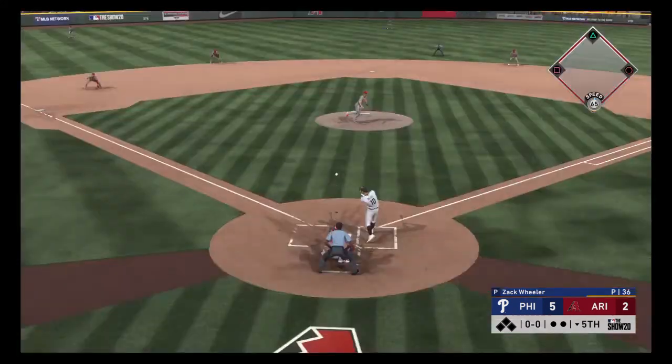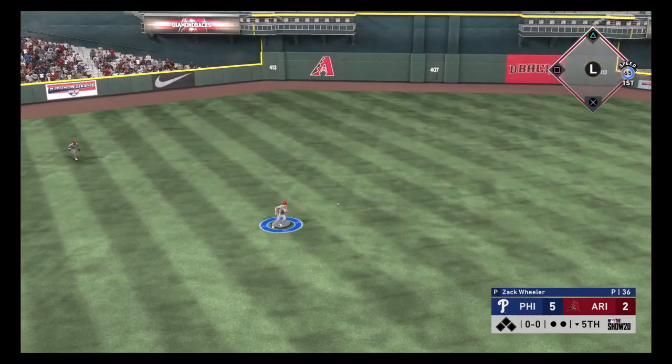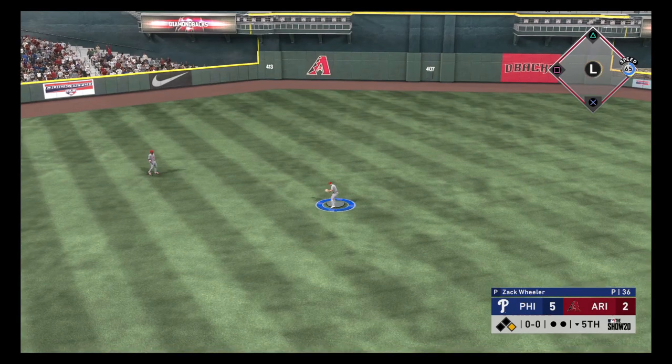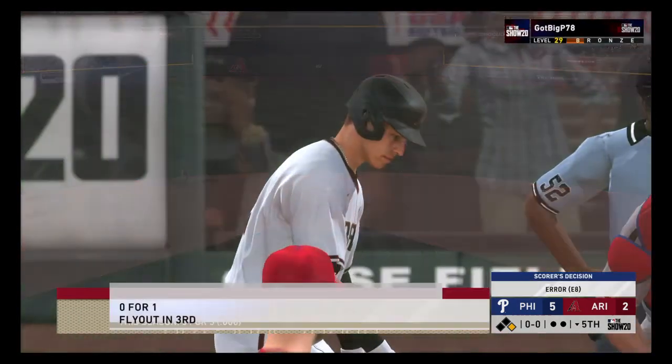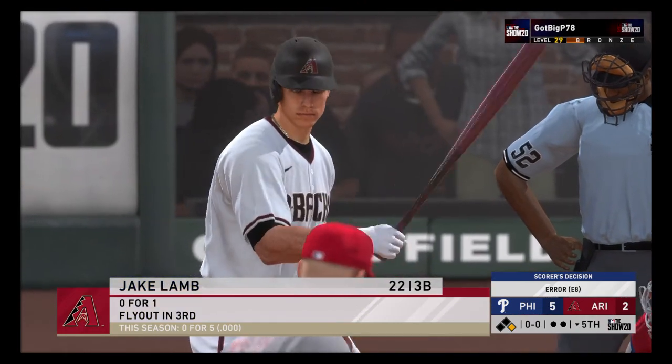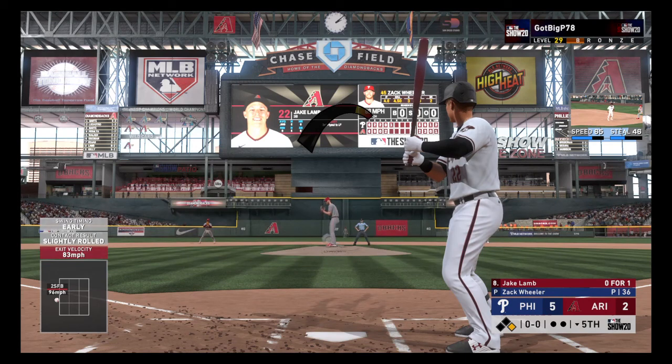The left fielder. Line drive to center field. And he drops it. Runner at first following the error. And standing in is the veteran third baseman, Jake Lamb.